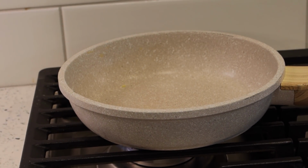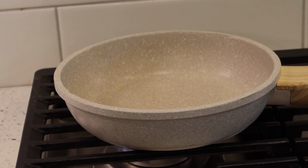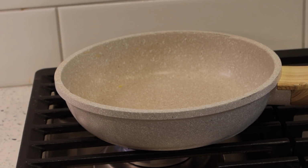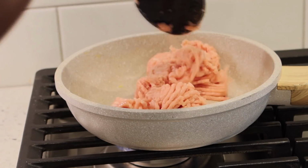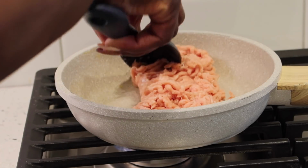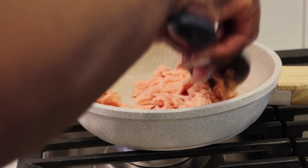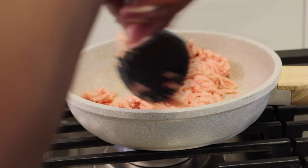So first things first, I'm going to start with my ground chicken. I'm gonna just use half of the ground chicken because I'm not gonna eat the whole thing right now. So I'm just going to use a little bit of ground chicken just to make sure I stay on my calorie count, okay? Still don't wanna go over your calories. I do not weigh my stuff with a scale. I've been losing weight this whole time without a scale, so if it's not broke, I'm not gonna fix it.